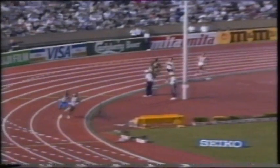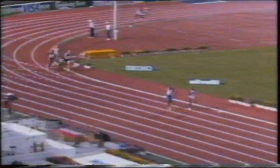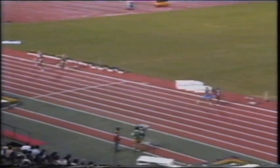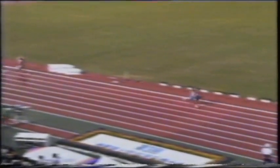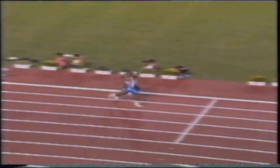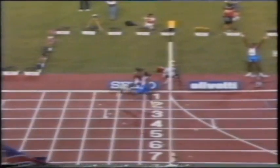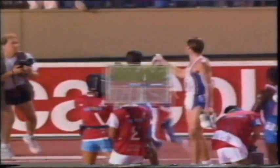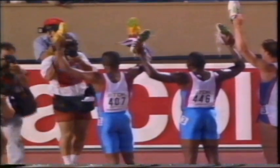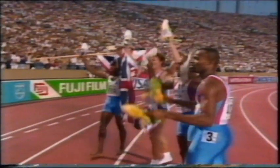Now comes the challenge. Akabusi has a go. Pettigrew responds. Akabusi goes again. Pettigrew responds. And Pettigrew, looking as if his arms and legs belong to somebody else, finally breaks. And Akabusi comes home for a memorable gold medal for Britain and a new European record, a new Commonwealth record, 2 minutes 57.53.